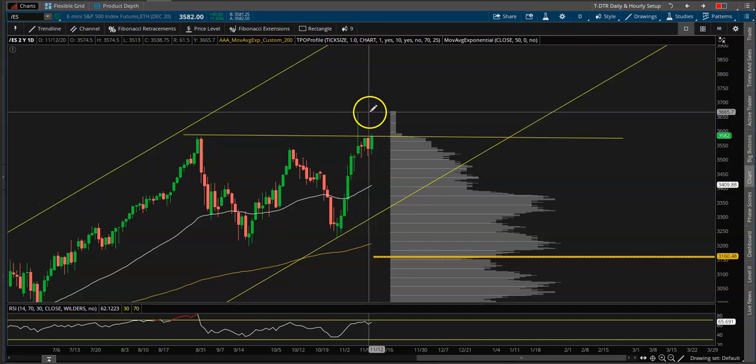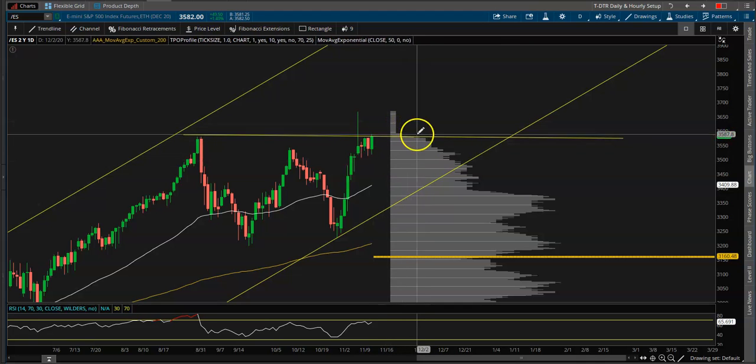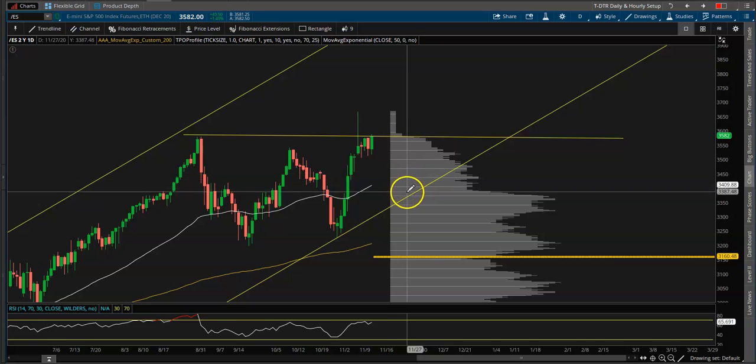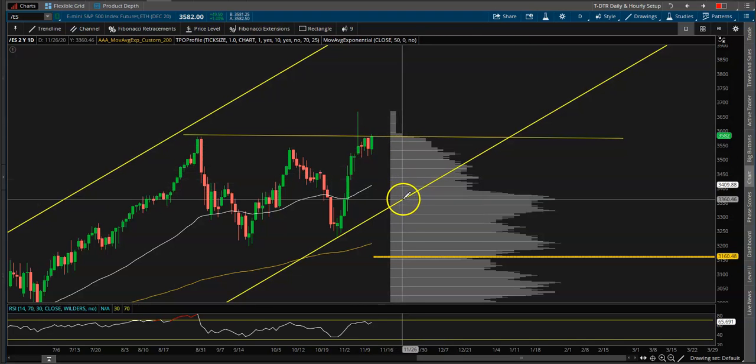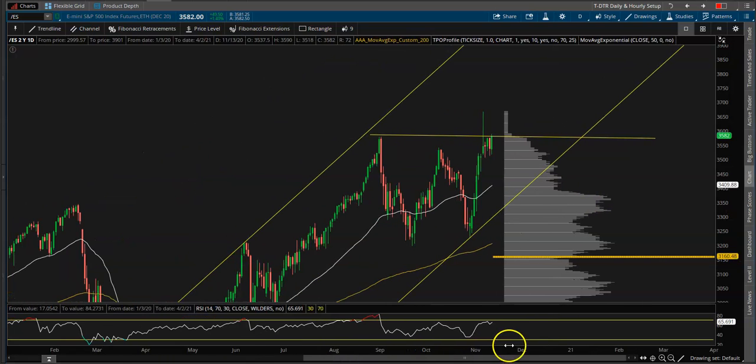Do we retest this double top? Because we do have excess here on the daily chart with the ES. Or do we kind of roll over and come back down and come down to retest this trend line, which would also be this high volume node?